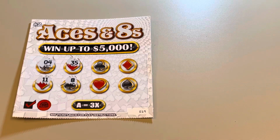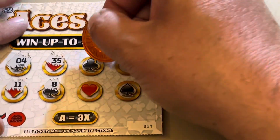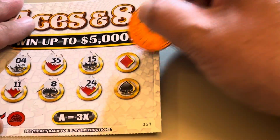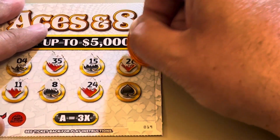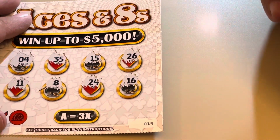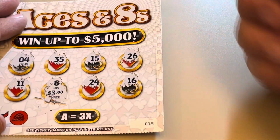There we go, we have a win. Let me zoom back in, sorry folks. There we go. We have a win. Hopefully it's that $5,000. All right, what do we got? $3. All right. Profit on that ticket.